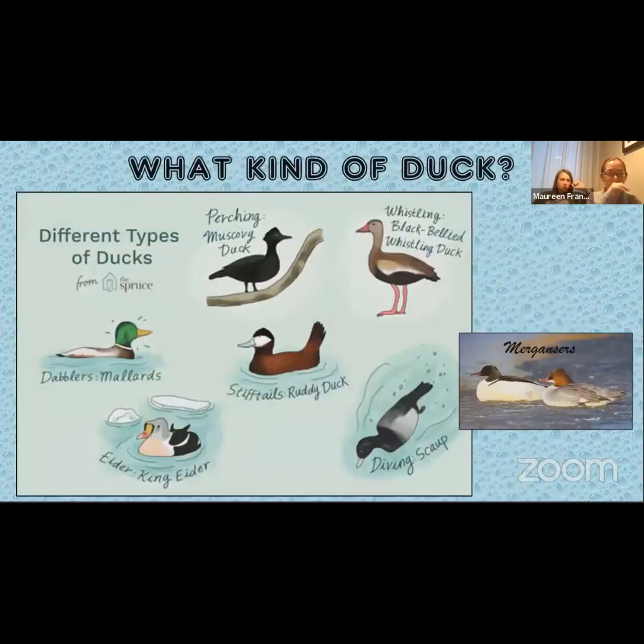So this is to me really cool. One of the ducks that I think is very odd, and it may be Maureen's favorite duck, I don't know, but she showed me this. What on this picture, Maureen, is super cool? Oh, the ruddy duck? Yes. They're one of my favorites.